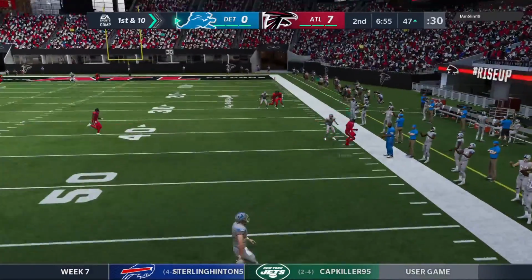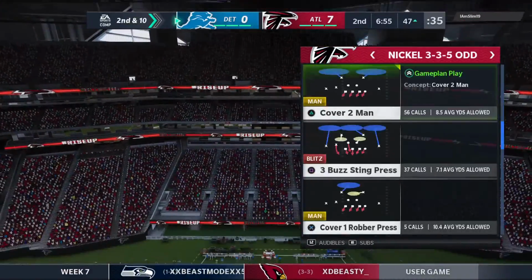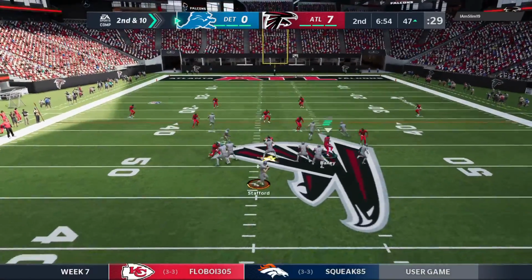Escaping the pressure right, and that is incomplete here. Got out of the pocket, didn't look like he had anybody open, Charles, so just gets rid of it. And a good play by him. If no one's open and you don't have a running lane that you want to take, make the right choice. Get rid of it, live to fight another down.